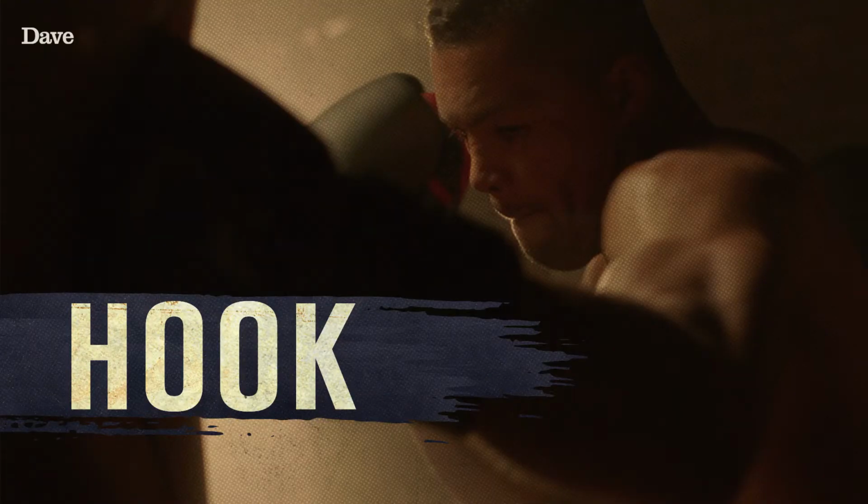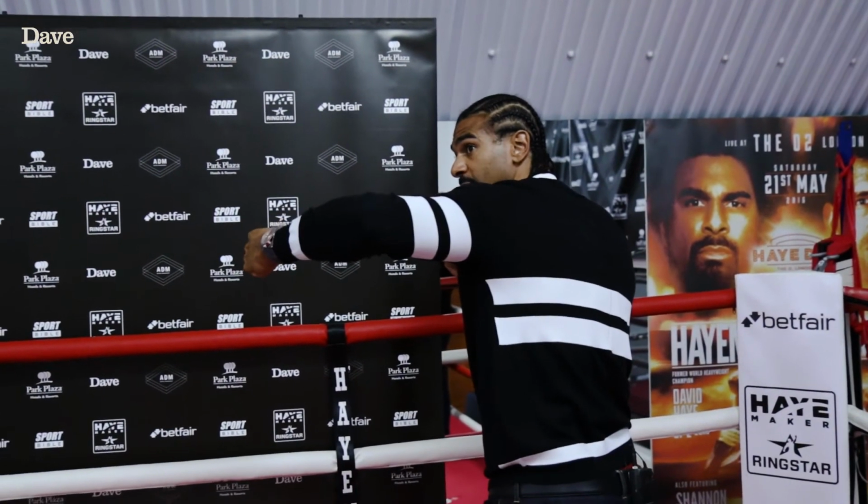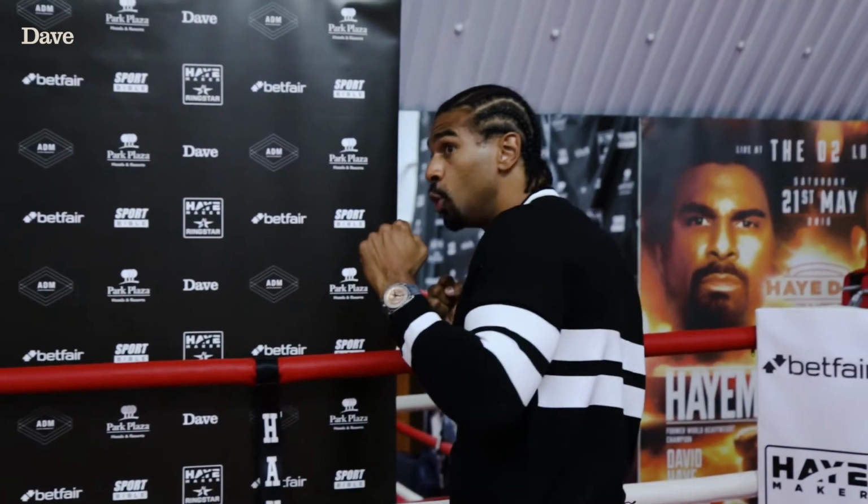The hook in boxing can be thrown with either hand. Most people from an orthodox stance throw a left hook. It means you normally throw a one, a cross, and you throw your punch across like this. Or you can loop it round, a big backhand hook. Usually the shots that knock people out are the short hooks.